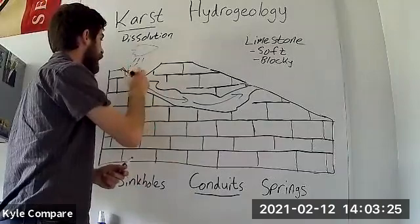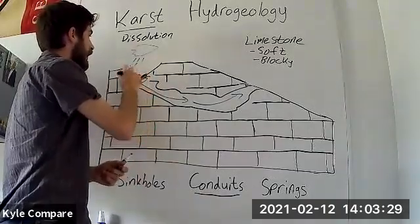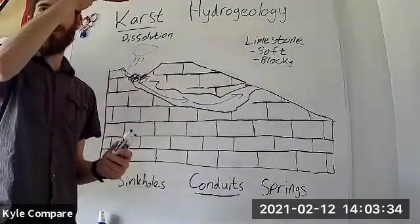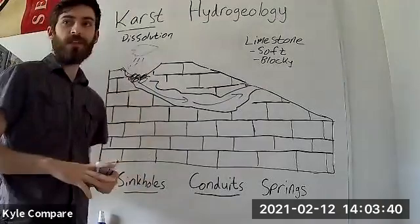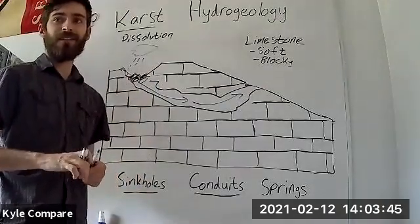Think about it like this. We put all the roof material here at the bottom, and there's going to be a depression here at the surface where all the roof fell in. What we're going to call that is a sinkhole. It's a hole that has sunk in the ground. There's a lot of sinkholes in the area.